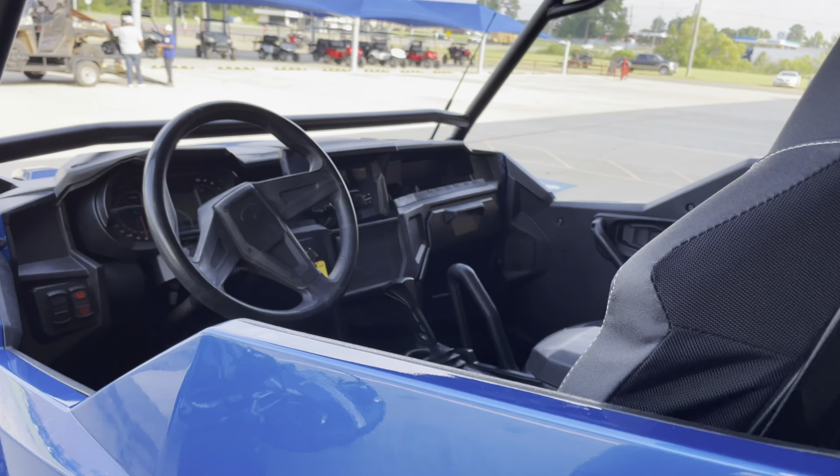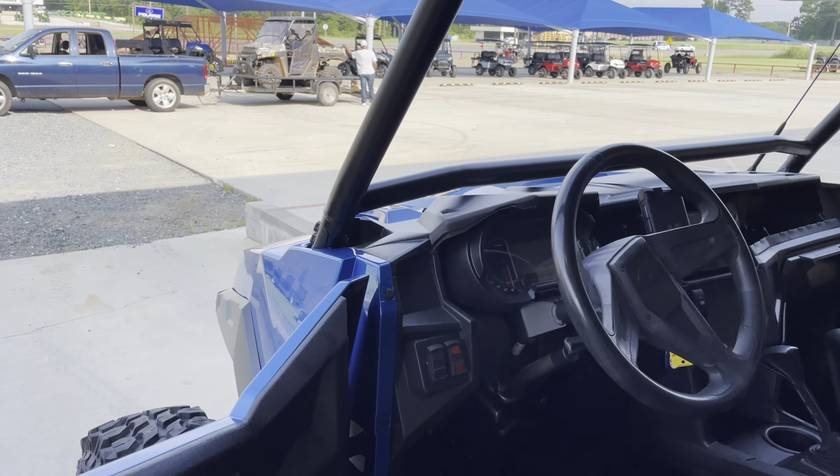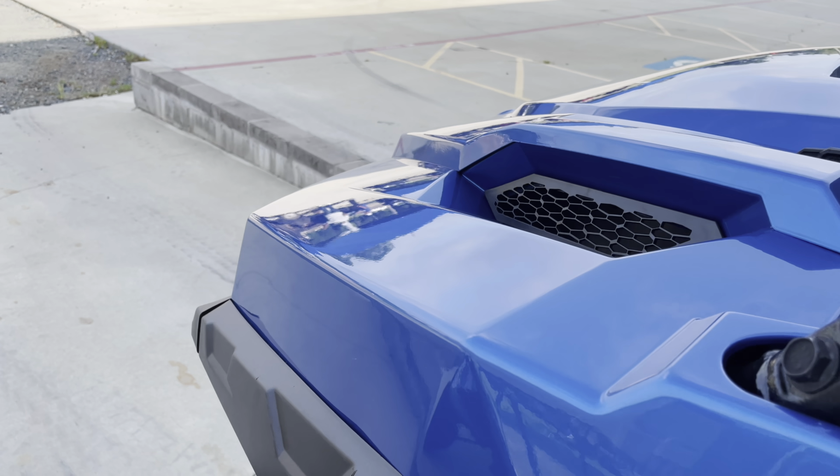This is a beautiful blue color, especially out in the light. Man.